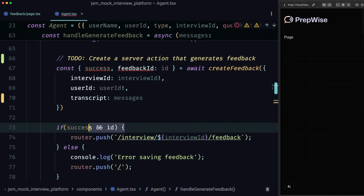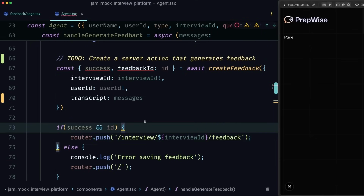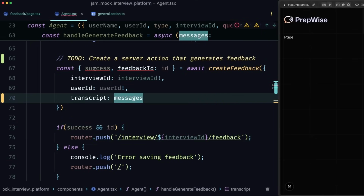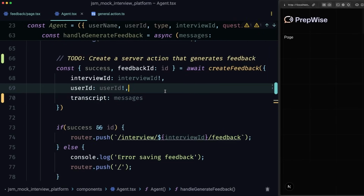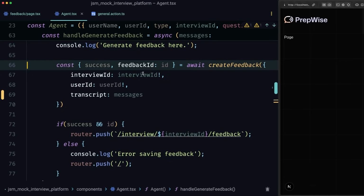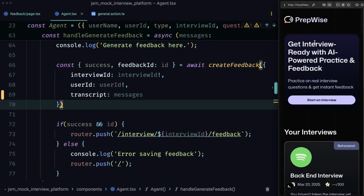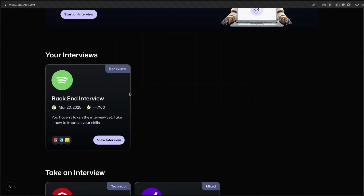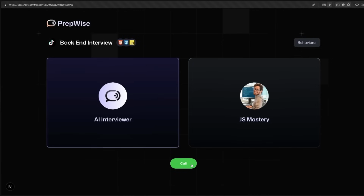So if we have success and the ID, we're navigating over to the interview details page. It's complaining that it's not receiving the success, and it's possible it's saying that because I forgot to return success of false if something goes wrong. There we go. Now we're good. Perfect. So now we're actually creating feedback, and now we want to see whether it works. So I'll head over to my homepage and try to take one of these interviews right here. Let's take this backend one. I'll click call and try to be very quick with it.